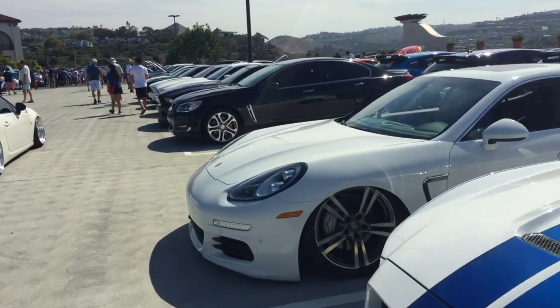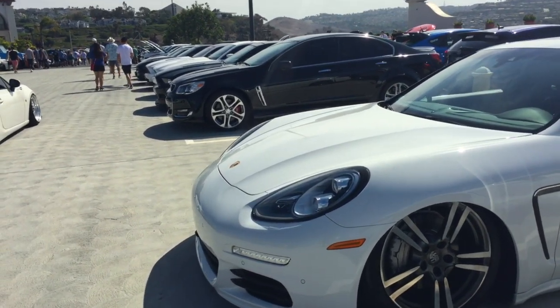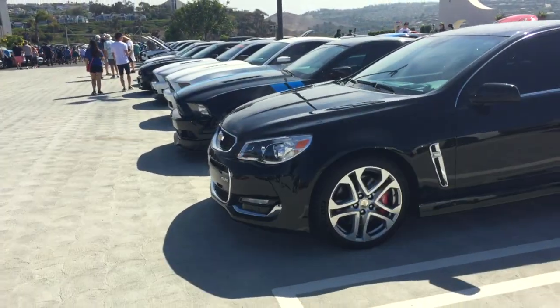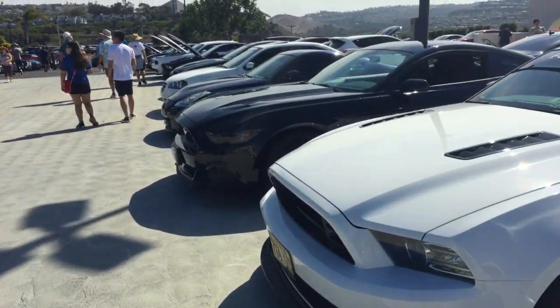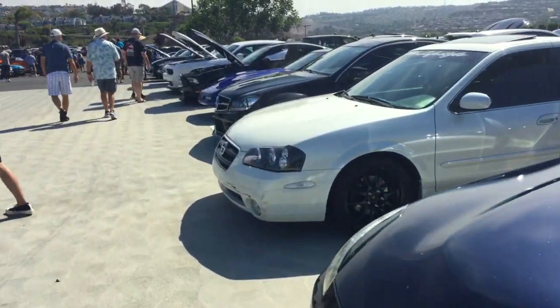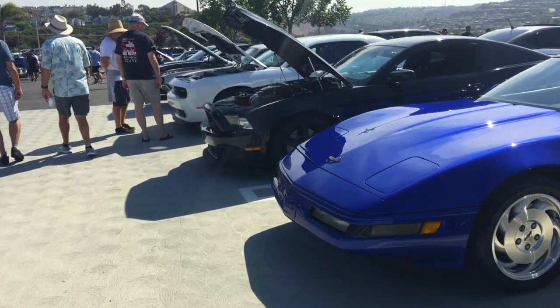GT350. Check out this Porsche here. Either their suspension's let go, I doubt it, they've actually put air ride on it. So look at how that thing's sitting in the weeds. A Chevy SS. Royal Mustangs again, 1, 2, 3, 4. Little Nissan and Mercedes, Corvette.